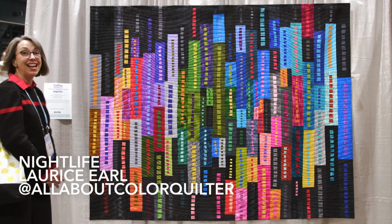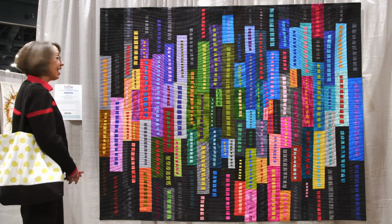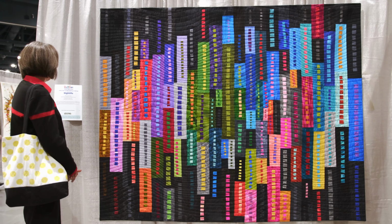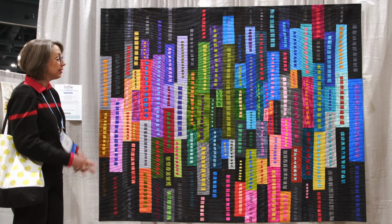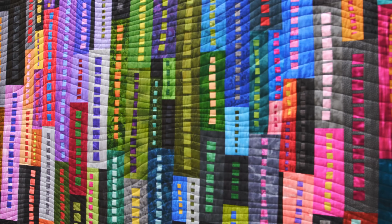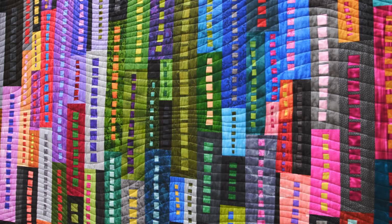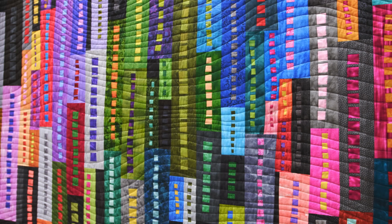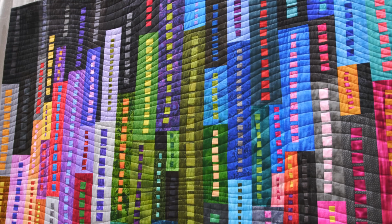Okay, so this is Nightlife by Laurice Earl. And it started, he said, as a celebration of diversity in the San Francisco Bay Area through fabric and colors. He started by making window/building blocks, which you can totally see. It just looks like windows in a building. And they're really fun to make, is what he said. So when all of a sudden I realized that I had made an entire city's worth, that's when Nightlife was born.